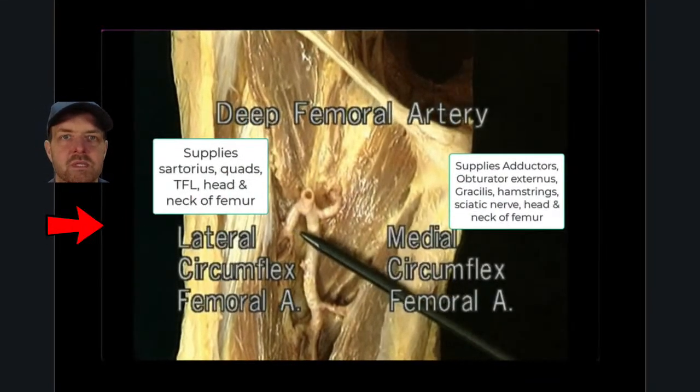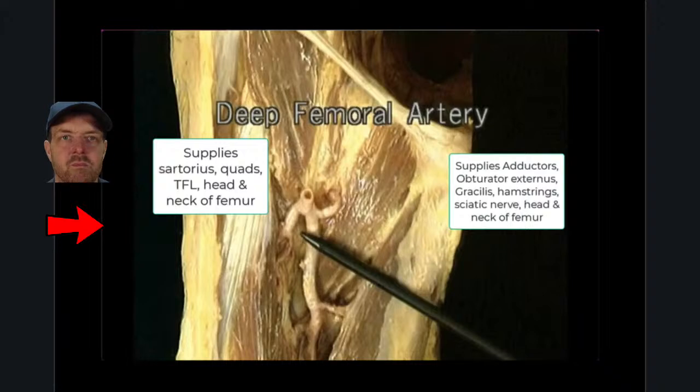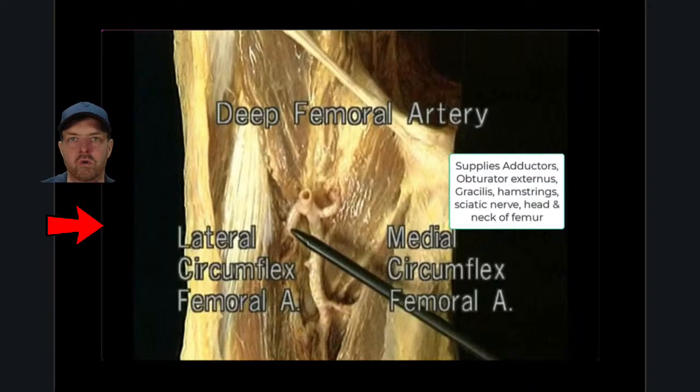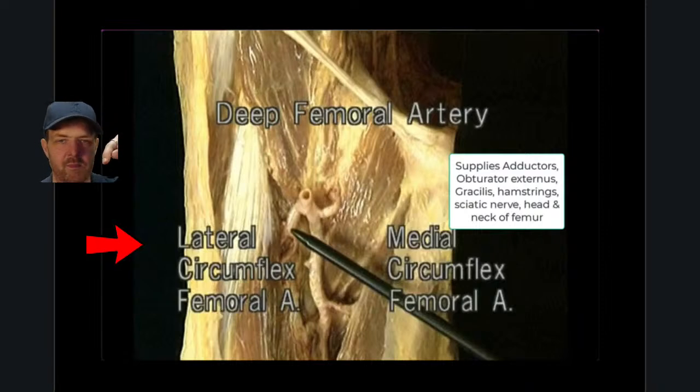Let me just pause that there. Let's go back one. There we go. Cool. So see these ones here, that little branch there and that one there. These are called circumflex. So basically they make a circle, and they make a circle around the femoral head. So they're going towards the hip joint, okay, and supplying that region around there.